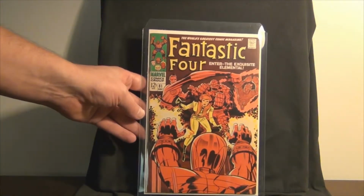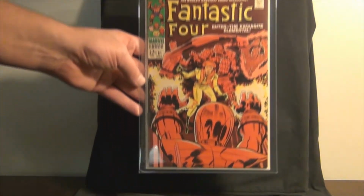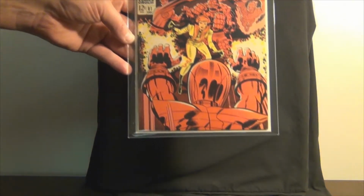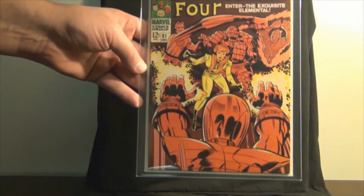Wow, you can see the reflection of the camera lens on this one. This cover is really nice because it's almost a quasi 3D cover. It's a very nice Kirby cover. And here we go, one of my favorite issues, Crystal Joins the Fantastic Four. This is number 81, raw copy. Once again, I put it maybe in a low fine, possibly a solid fine. I mean, it's a pretty good copy overall.